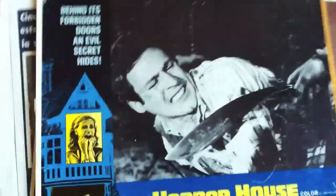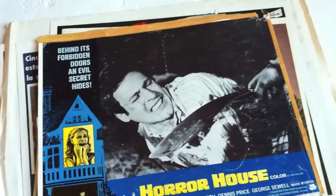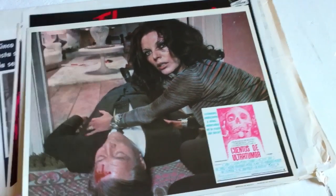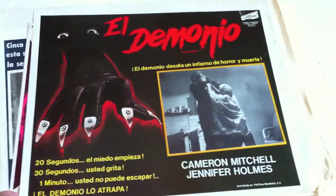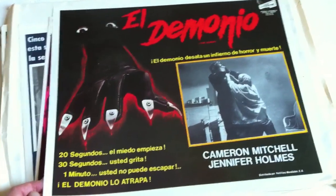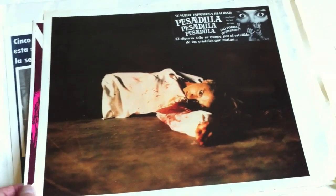Then we've got some slightly older ones here. This is Horror House, which is another Frankie Avalon film, which is a great proto-slasher. Another proto-slasher to some degree anyway, it's Joan Collins in, which one is it, Tales from the Crypt? Here's The Demon, which is the South African slasher, which has got Cameron Mitchell, and infamously features boobs disco. Then we have the Australian slasher Nightmares.